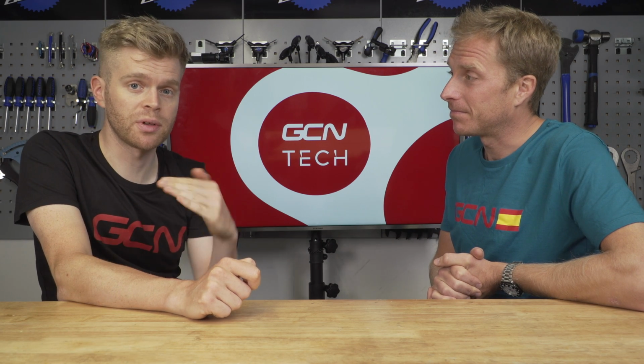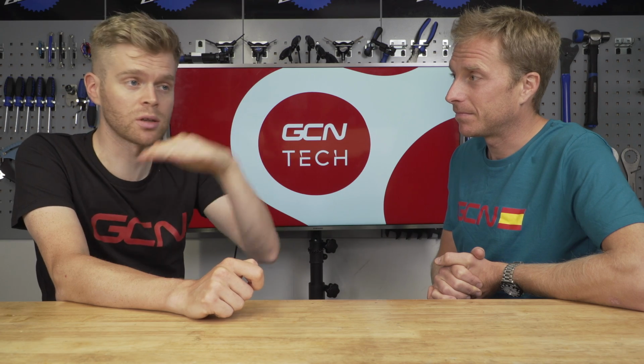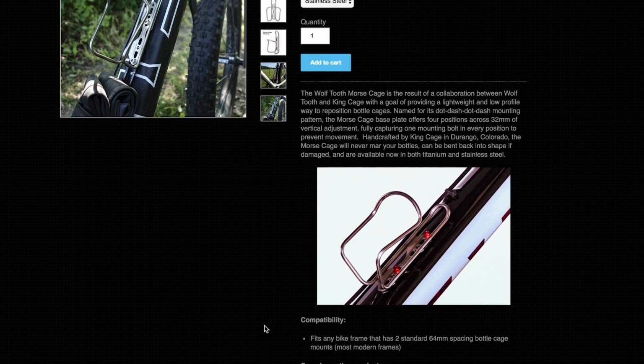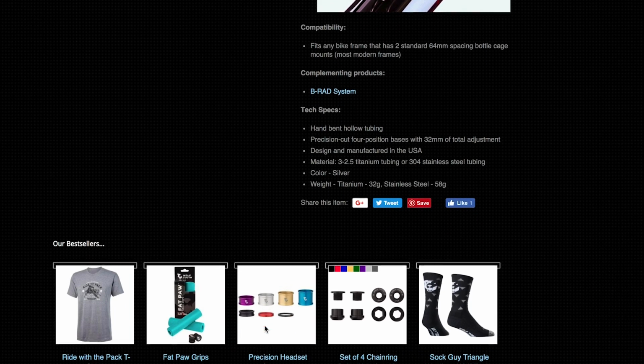Yeah. So the Morse Cage offers vertical adjustment, 36 millimeters of it in terms of how high you want to fit your bottle. And it does this through its dot mounting mechanism, hence Morse Cage. Get it? I get it, yeah.